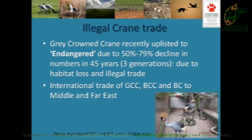We're finding basically with the illegal trade, these birds are being mixed together, the grey crown and black crowned crane, and they are able to breed and hybridize. So you can see these birds have a red tinge on the white cheek patches that indicates it's a hybridized grey crowned crane.